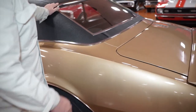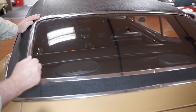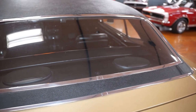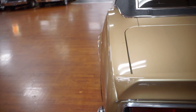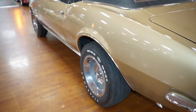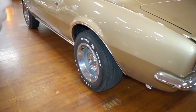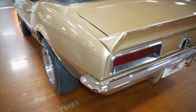Back window, hat rack. Again, the back window trim is just as nice as could be. No hammer marks or anything on it anywhere. Has a set of auxiliary speakers in there, but the hat rack itself is very, very nice. The wheels and tires are excellent on this car. They look fantastic. I'm going to call them either sixes or sevens in the front. They're definitely eights in the back. The correct style for '67 short hats that were standard equipment on this car.